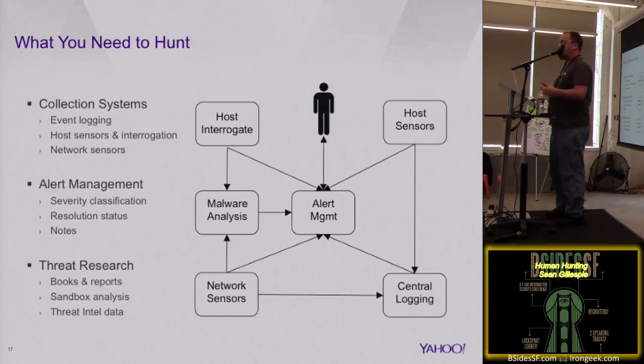With the alert management systems, some of the key components that you need to have in that capability is severity classification, so you know what's important, what's not important, how to triage things. You'll have resolution status, so that you can say this is a false positive, this was handled, this was part of incident X, or whatever the case may be. And then you need to have notes, particularly for false positives, so when one analyst comes along, does all the work to say, this is a false positive, this is why we identified what's happening here, the next time that alert shows up, the next analyst doesn't have to redo all that work. They can actually see what happened last time and make the same determination and move on to bigger and better things. But in all of this, you also need the threat research of understanding what to go looking for and how to interpret that data. And you have books, sandbox analysis, threat intel, these types of things.